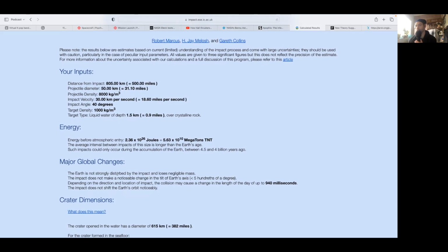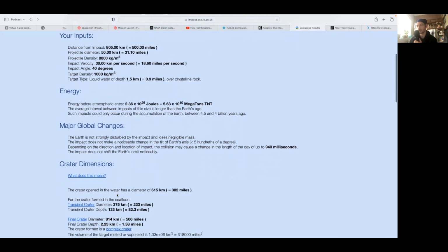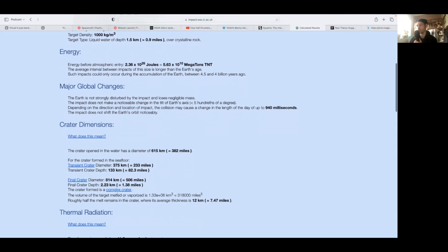All right, the Earth is not strongly disturbed by the impact and loses negligible mass. The impact does not make a noticeable change in the tilt of the Earth's axis. Depending on the direction and location of the impact, the collision may cause a change in the length of the day up to 940 milliseconds. Does not shift the Earth's orbit noticeably.